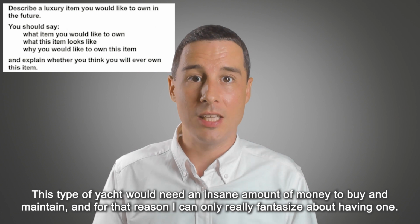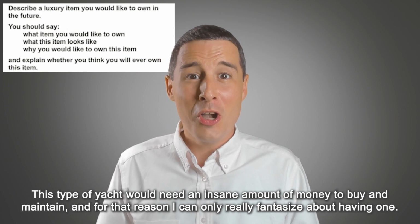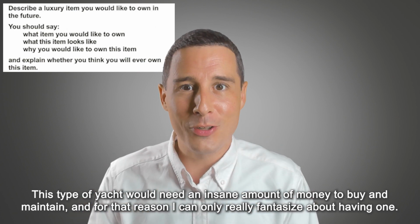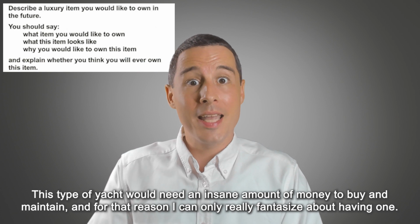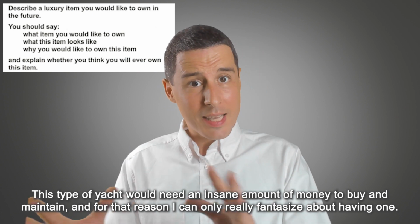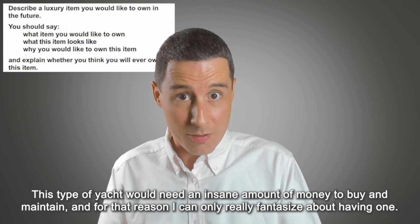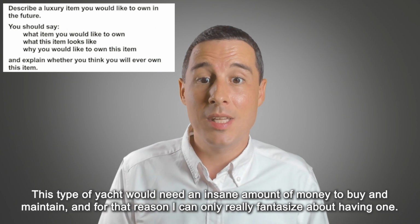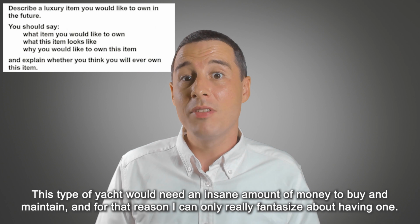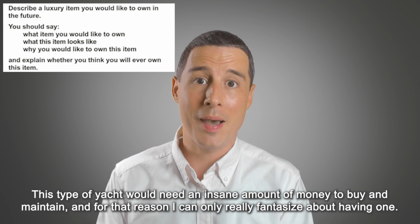Again, another adjective, but we're describing the amount of money as insane or crazy or massive. Basically, a lot of money to buy and maintain. And for that reason, you can see here again, I'm linking these ideas, right? I'm even referring to something that we've said earlier on in the same sentence, that reason, which is referring to what we said previously in that same sentence. I can only really fantasize about having one.